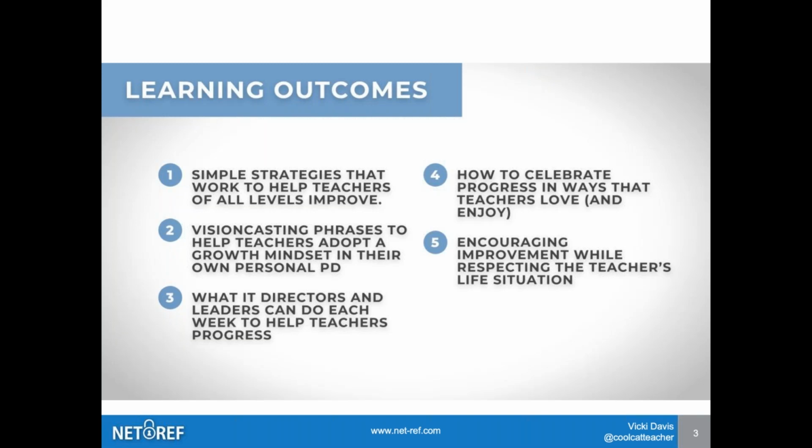So let's talk about what we're going to learn today. First, we're going to learn some simple strategies that work to help teachers of all levels improve. Now, I just want to encourage you, every single school is different. So you need to pick what works for you.